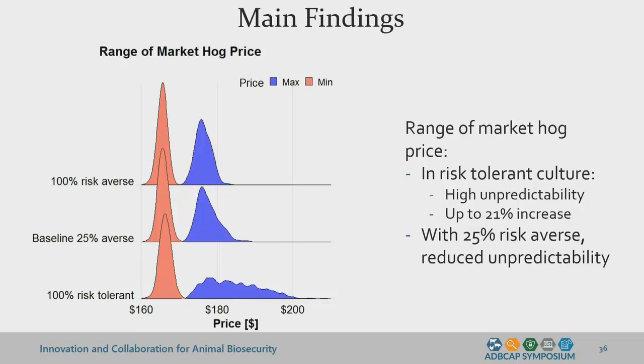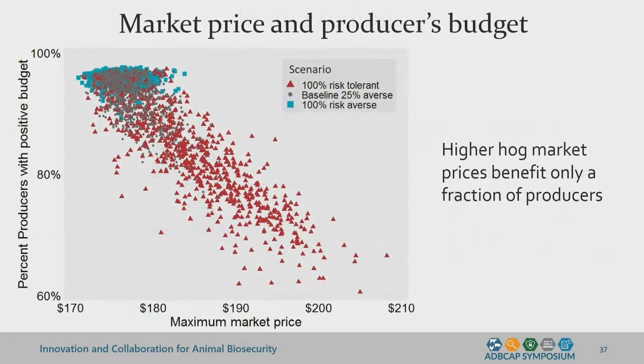Here, when we have 100% risk averse and we look at the price, the baseline price for a pig started at like $160, $165. That was pre-outbreak in the model. In the risk-averse case, the maximum it reached during the outbreak was $180, $190. But with high risk tolerance, the prices went up really a lot. I don't know what the real price is, whether this matches, but we got up to $210, $220 per pig in the simulations. So again, we see high variability of what can happen in an outbreak. How many farmers actually benefited from this high value? And Eric, you wanted to say something about this?